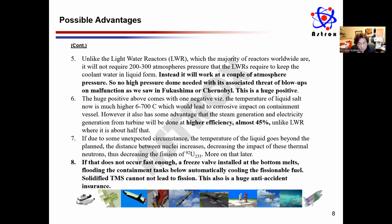Below that is solid. So in that temperature range, about 700 degrees centigrade, because the temperature is higher than the PWRs, the efficiency of conversion of water to steam for running a turbine is also higher. It's about 45% as opposed to about 35% for the other case. So that's also a plus.